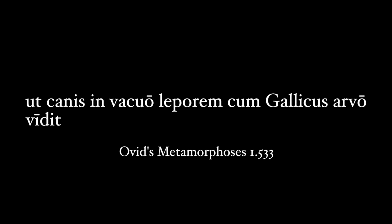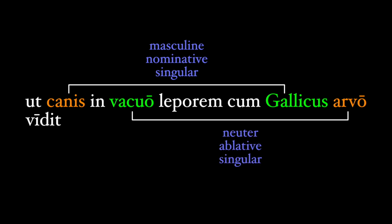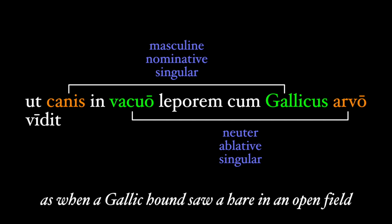This concept allows for Latin to have a far more flexible word order than we are used to in modern languages, especially in its literary forms. So in poetry, we can have a line like this one from Ovid's Metamorphoses, where the adjectives are removed from their nouns. But that's okay, because we match up the adjective Gallicus with canis, because both are masculine nominative singular, and vacuo with arvo, because both are neuter ablative singular. And so we can translate it as when a Gallic hound saw a hare in an open field.